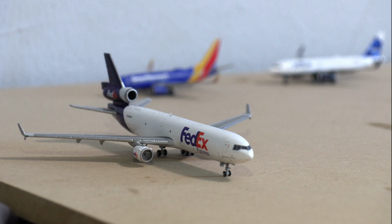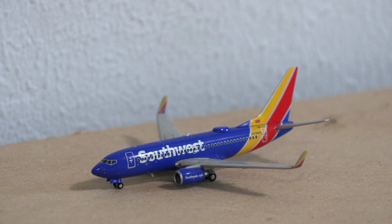Let's get straight into the airport update, starting off with this FedEx McDonnell Douglas MD-11, which will be departing out to Memphis. Next in line, we have a Southwest Boeing 737-700. This is in the new livery, and it's just getting ready to pull onto the runway after the FedEx aircraft for a departure flight out to Denver.